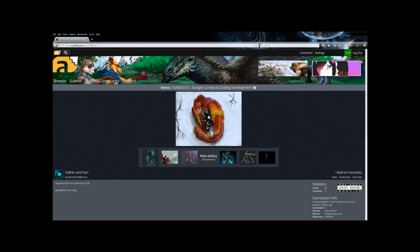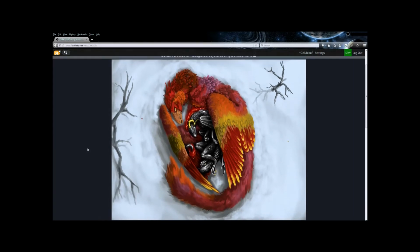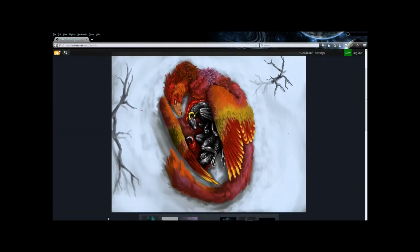Next one, we got Father and Son. This is actually that one that was back in pencil or pen a while ago. Exactly the same one. Yes, and I have to say, it was a good idea to color it in fully, because now it's more distinguishable between the two. Apologies for me struggling to try to make this zoom in. I'm trying my hardest. It just does not want to cooperate at times.